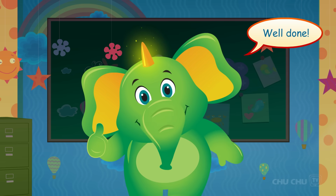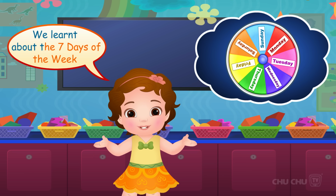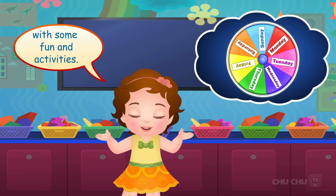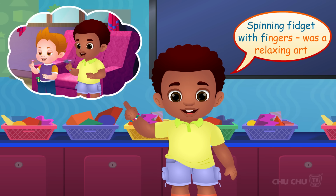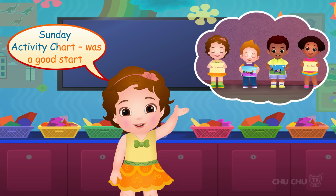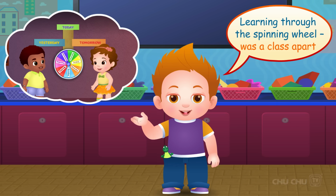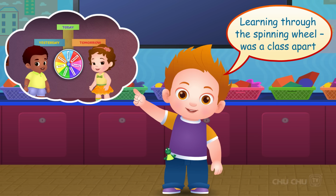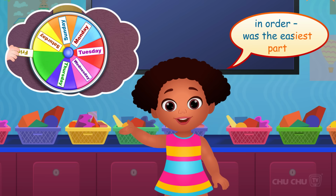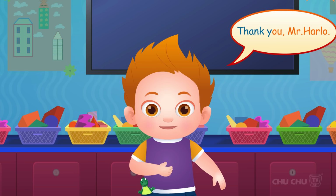Well done! What did you learn today? We learned about the 7 days of the week with some fun and activities. Spinning fidget with fingers was a relaxing art. Sunday activity chart was a good start. Learning through the spinning wheel was a class apart. Arranging the days of the week in order was the easiest part. Excellent, kids! Thank you, Mr. Harlo.